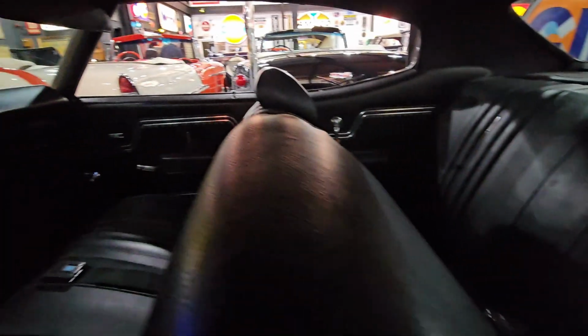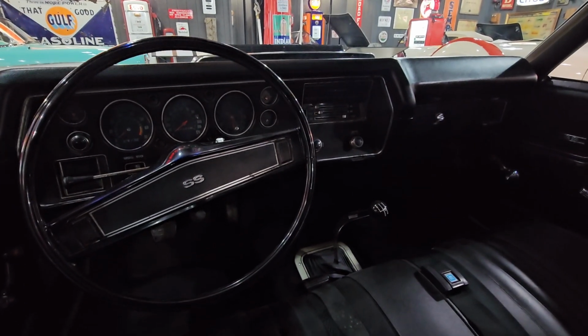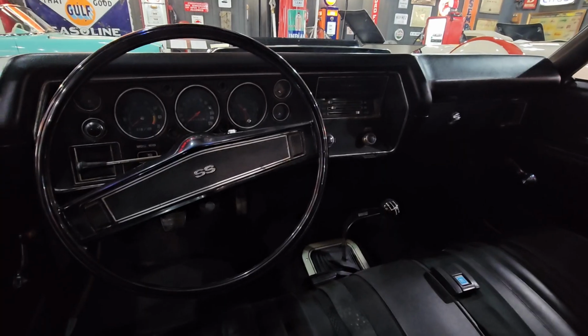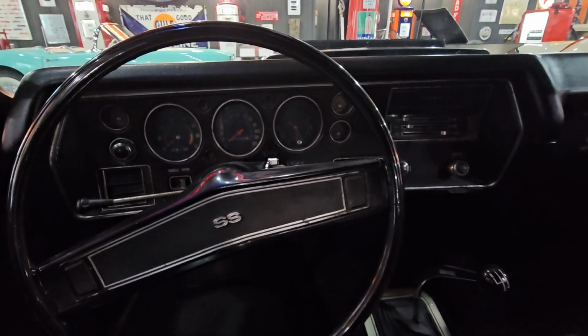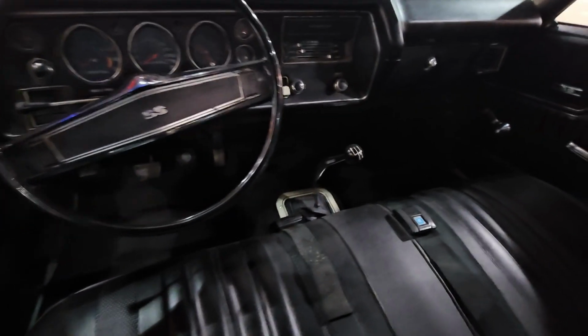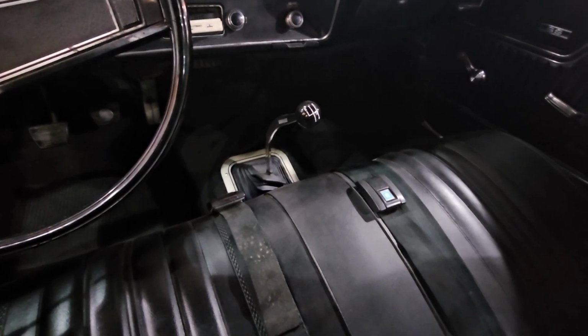Yeah, it looks very late 60s, early 70s. Now you have more of the injection molded dash there. Looks very, very sporty with the oval gauges there. And look at that prominent stick, the floor mounted shifter there, very sporty.